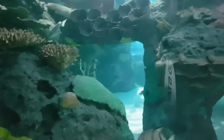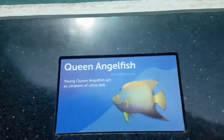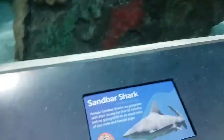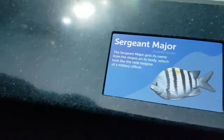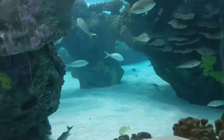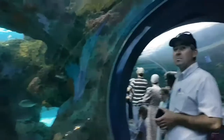Look at all the fish. And soon we're going to be completely submerged in water. It's a good job that this is good glass. And then they tell you what kind of fish they have. King angelfish. Sandbar shark. So there are sharks out right there. There's a shark. Sergeant major. Yellowtail snapper. Mom, we're gonna be completely underwater soon.